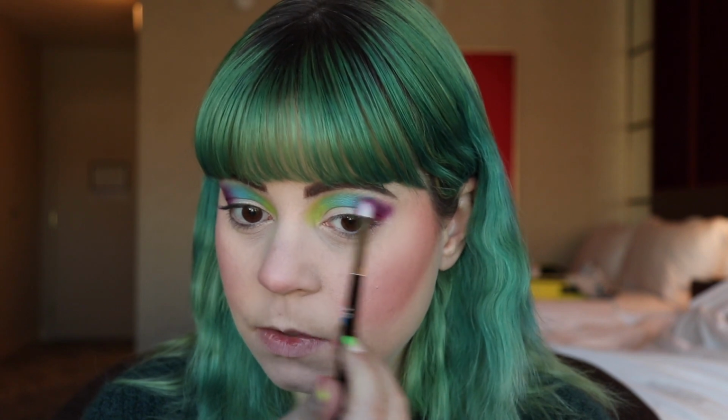So I'm gonna go ahead and do the same thing on my lower lash line. I probably need to get a towel so I can wipe off my brush.